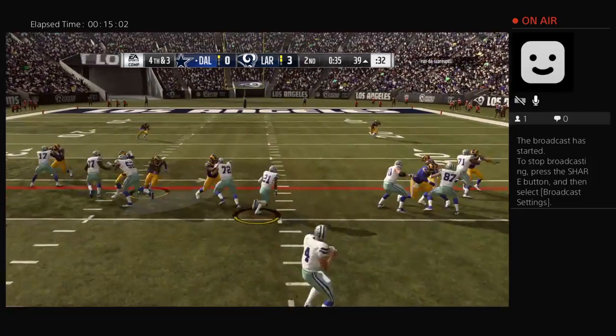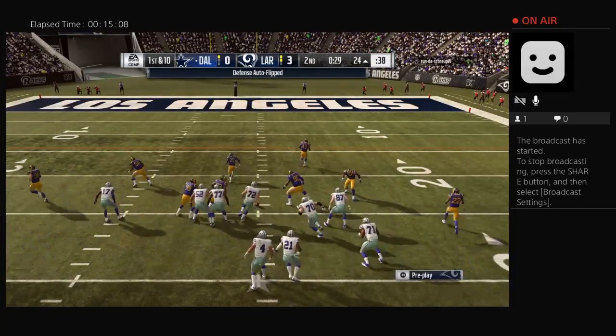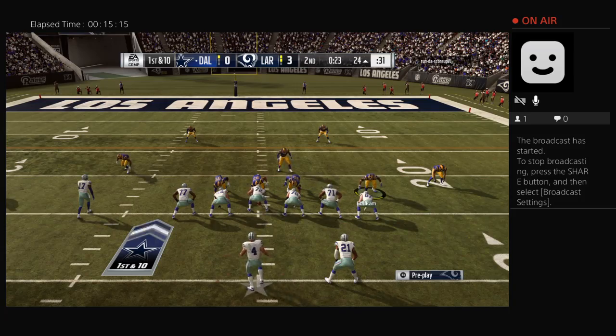They'll run it with Elliott. And brought down, but not before they're inside the 25. How about them biting off 15 yards there on the 4th down attempt and keeping the drive alive?